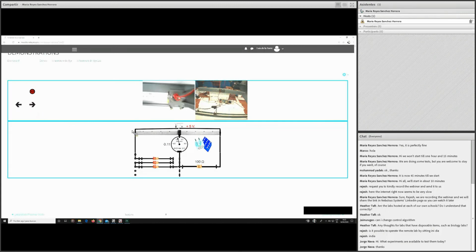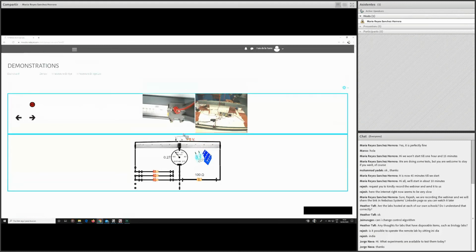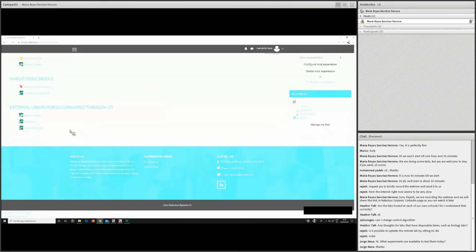Right now, the measurement is compensated, but I can move this mover over the ruler. You can see it moving. And the idea is that students need to get the measurement to 0. And when they do that, by taking the measure of the distance of the position and multiplying that by the resistivity factor, which is a known value, they can obtain the resistance of the wire. So that's the first example.